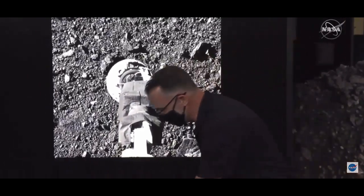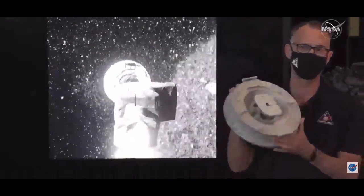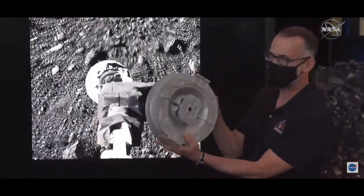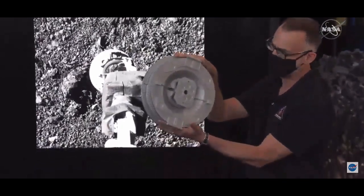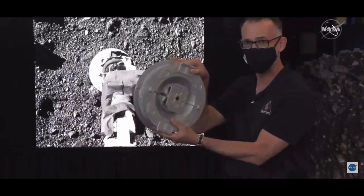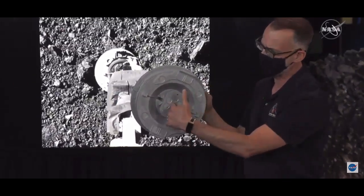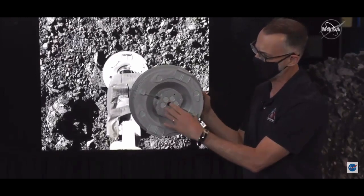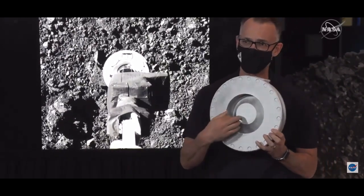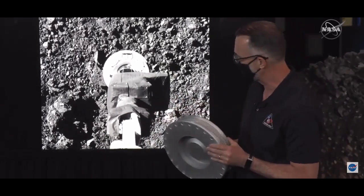Just to remind you what we're looking at here, this is a full-scale model of the TAGSAM head. This is what's at the end of that long robotic arm. You can see it's about 30 centimeters, or about a foot, in diameter. And this is what we placed onto the surface of the asteroid. It's at the end of the robotic arm, and the high-purity nitrogen gas feeds in here through a couple of tubes, and then it actually comes out through this inner annulus and pushes everything up into the collection chamber.